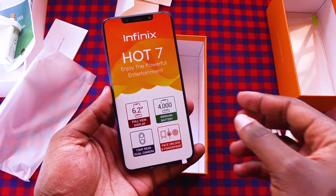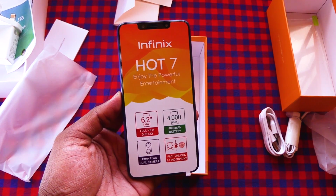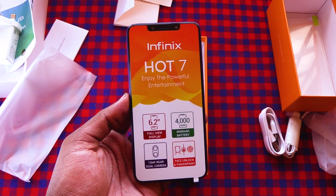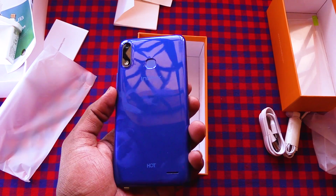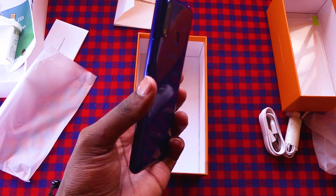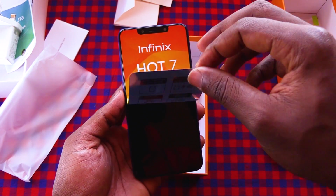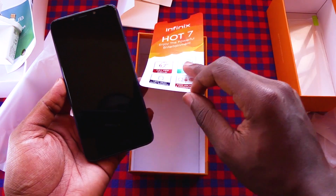As usual with most Infinix phones, there's a sticker on the top telling you the specs of the phone: a 6.2-inch display, 4000 milliamp battery, 13 megapixel rear dual camera. I don't know the spec of the extra camera because it's not quite stated anywhere. Face unlock and fingerprint unlock.